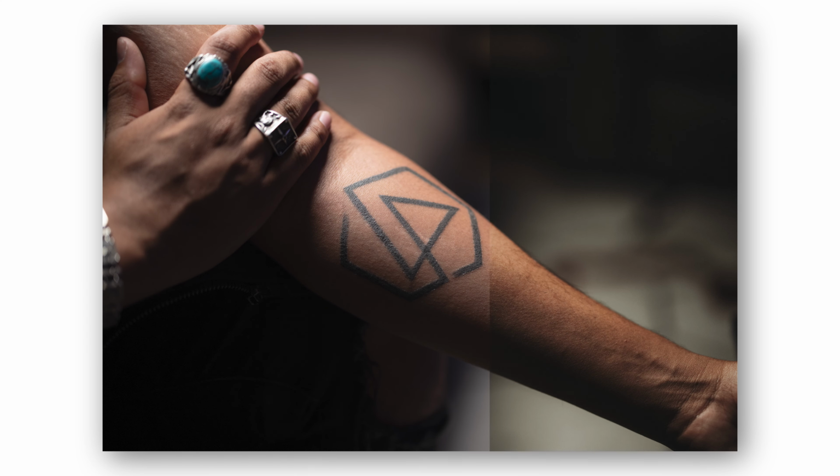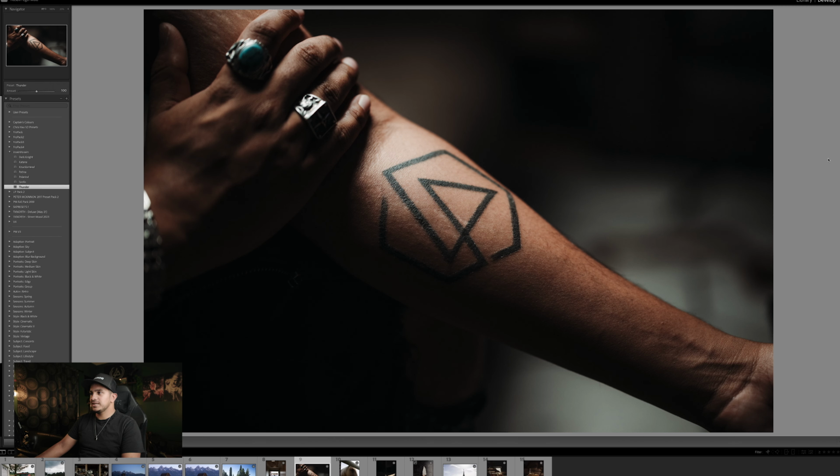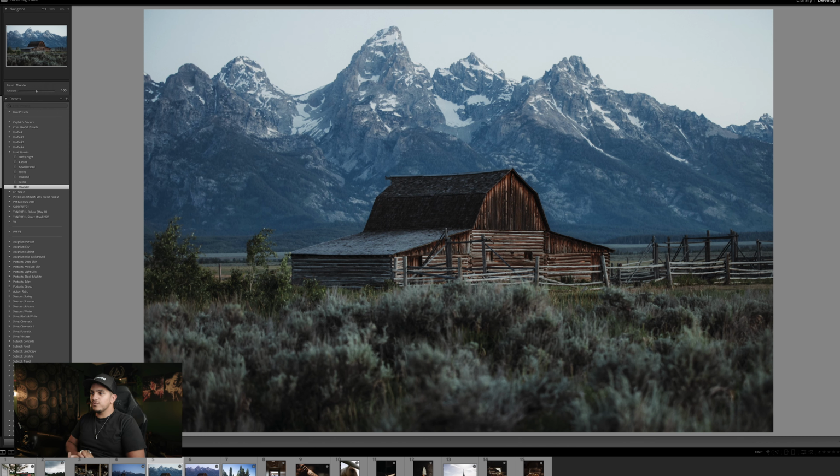This is a photo of my tattoo that I showed you before, and I love this preset for that. Actually, I'm pretty sure I edited this photo with this preset, and boom, right there. I just love it. Looks good, exactly my style. And if you're wondering, it also works for landscapes. It works for everything, pretty much. Thunder is a great preset for landscapes.